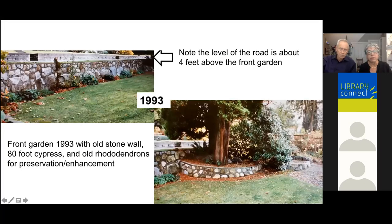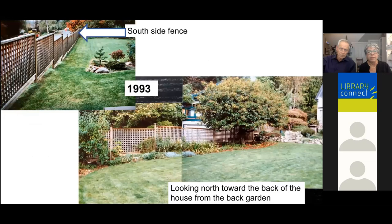This is another, on the left-hand side, another picture of that supporting wall and narrow little bed. And there was a nice little round bed under a very nice, huge cypress tree. In the back garden, there's a south side fence, which I should mention now, we very quickly planted on the other side 8 espaliered apple trees and 2 espaliered pear trees. So they get absolutely full sun all day.